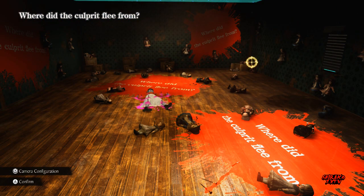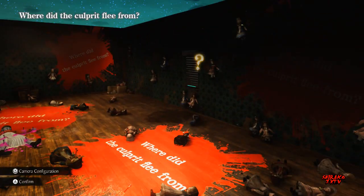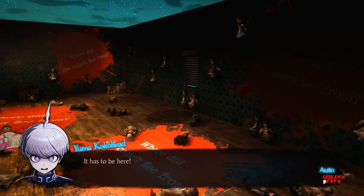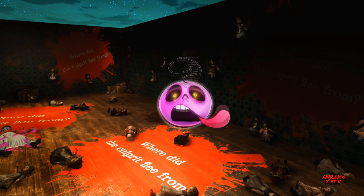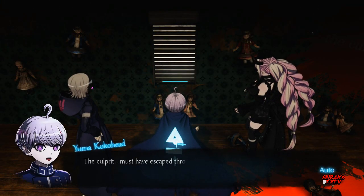So we picked the thing that we need to do, right? Because they cannot get out of there. It was locked. So the only thing is this one right here, because you switch it up, that's your escape right there. Here, if that makes sense. It has to be here. The culprit must have escaped through the window.